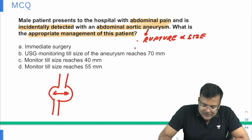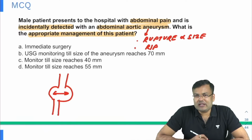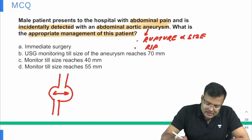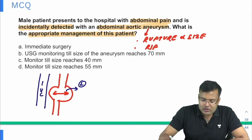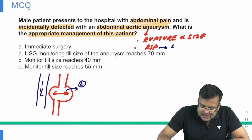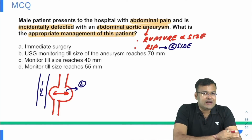Where is the rupture? It is retroperitoneal, because aorta is located in retroperitoneum. Here you can see this is inferior vena cava. So that's why it is going to rupture on the left side. So it is retroperitoneal rupture on which side? Left side. Clear?